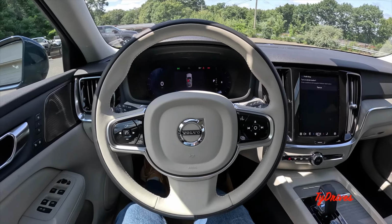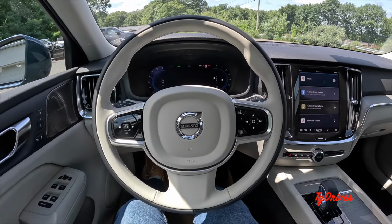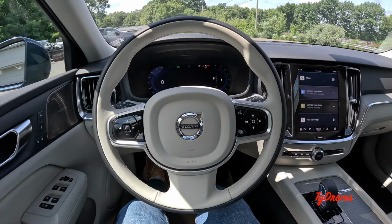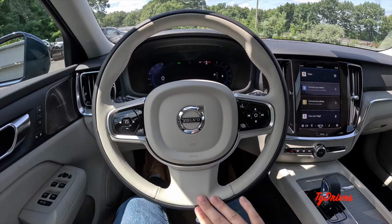Now, as far as the steering wheel goes, as you can see, again, blonde on the steering wheel, so that's a pretty cool color choice. But at least where you grip the steering wheel is black, so it won't get that dirty. So that looks very, very nice nonetheless, with this off-white color on the steering wheel.